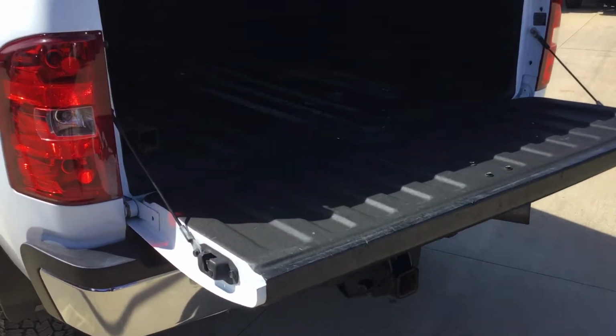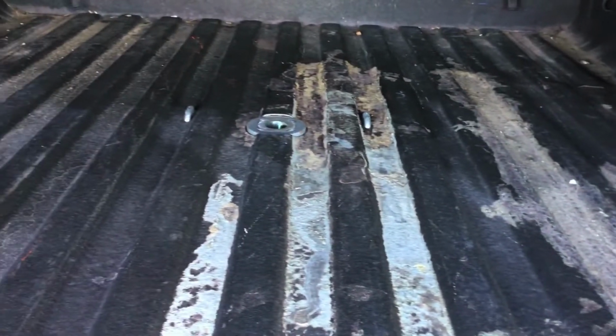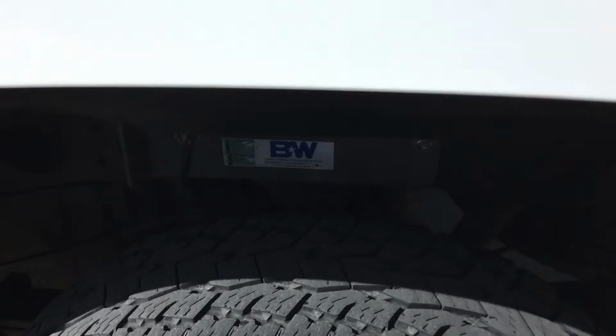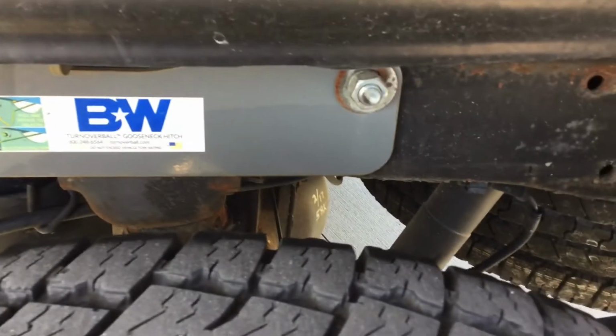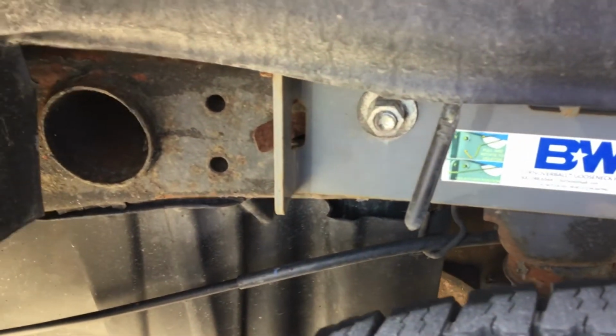Okay, looking inside the bed, it's got a spray-in bed liner in it. There's the gooseneck. It looks like it's very recently put in. There's a hitch adapter. So you're going from a 2.5 inch down to a 2. This is a B&W. So the ball's removable. You can see that here. Like I said, it doesn't look like it's been very long. It's a turnover gooseneck ball.